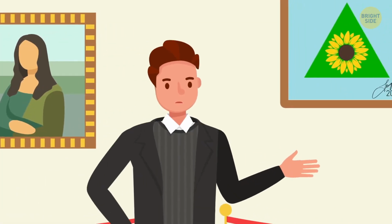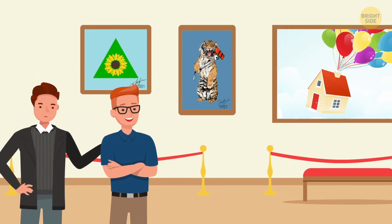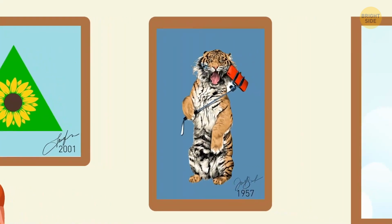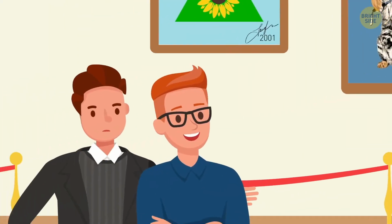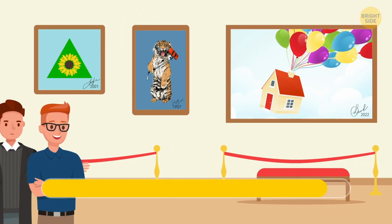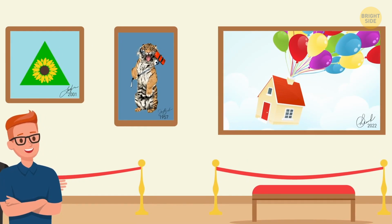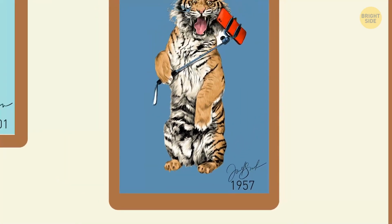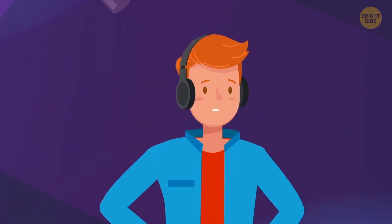A rich man comes to an exhibition of modern art. He's going to buy a new painting for his collection. The owner of the exhibition shows him 3 works of different artists. In the first picture, there's a green triangle with a sunflower in the middle. The second painting is of a tiger taking a selfie on its phone. In the third picture, there's a flying house. The collector is sure that one of the paintings is fake. Which one? Each canvas has the artist's signature and the date when it was created. The painting with the tiger is dated 1957. There were no mobile phones and selfies at that time. This picture is fake.